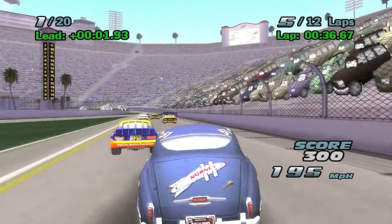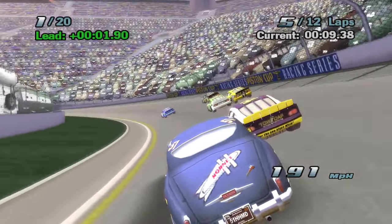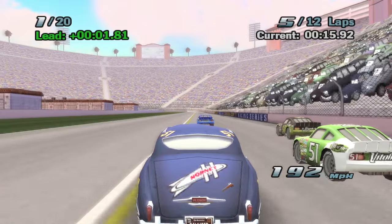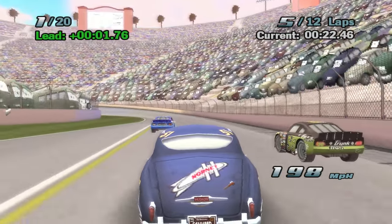With the King, we were struggling slightly with handling. And he had one better stat for stability. The King had 3 and Doc Hudson at 4, I believe. I think the King might have had 4 and Doc Hudson might have had 5. But I think it was the King had 3 and Doc Hudson at 4, and I don't see how that would affect handling.